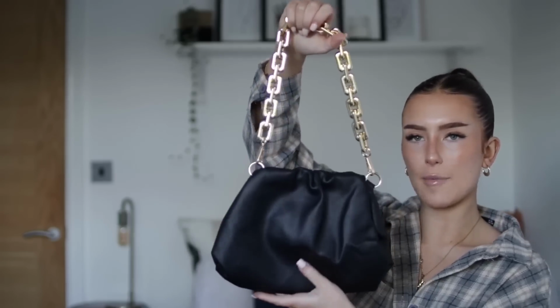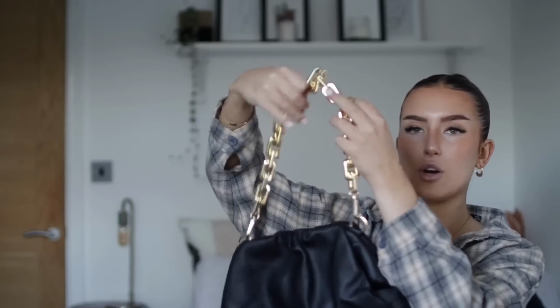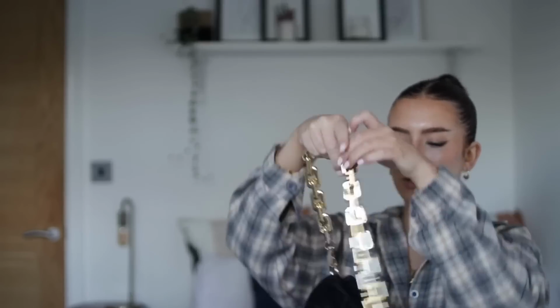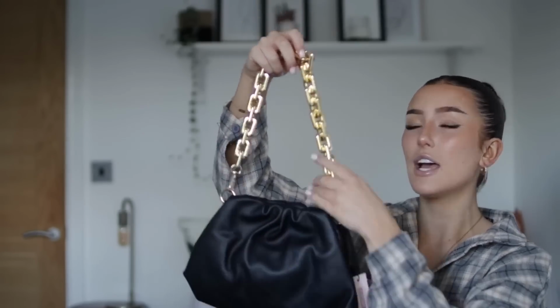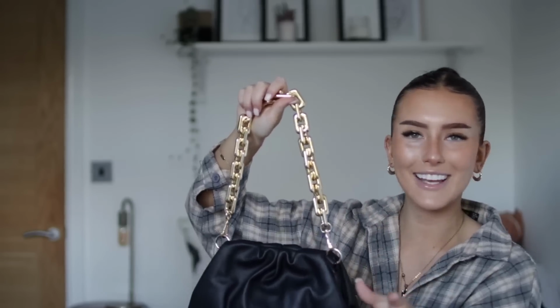And then last but not least, I wanted to pick up this bag because MISSGUIDED bags I absolutely love, and I saw this on the website, and it gave me Bottega vibes with the chain and the pouch and everything else. It's basically this chunky gold chain that goes into a black pouch bag. I don't really own a bag like this, and I feel like black shoulder bags, you just always need one. Do you know what I mean? It's one of those wardrobe essentials, and I just love the size of this. I feel like it's the perfect size. I love the fact that it's a chunky chain, because I really love chunky chained bags at the minute. I feel like it is very Bottega inspired.